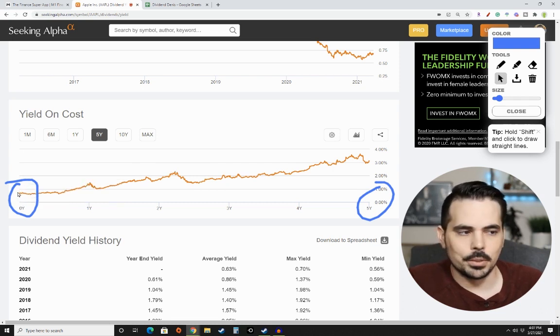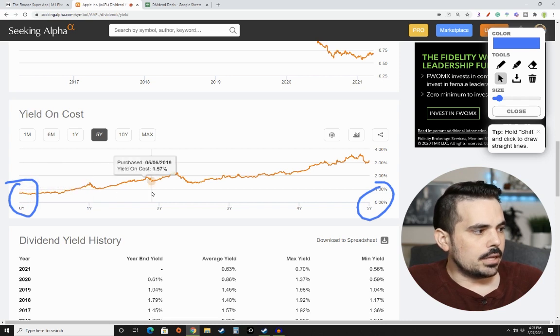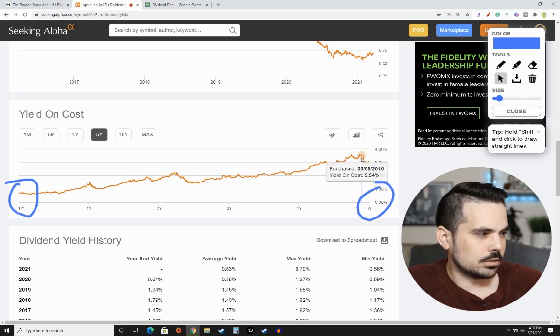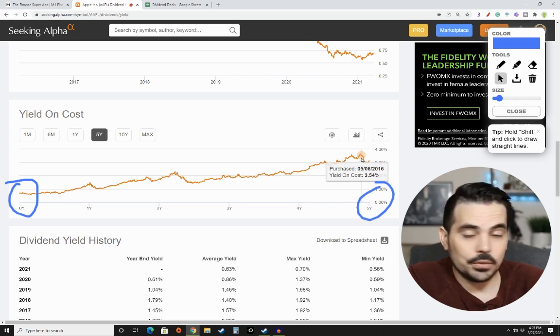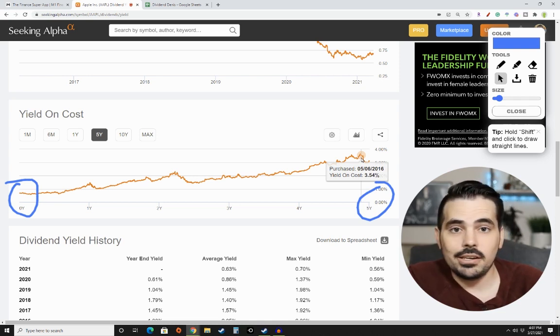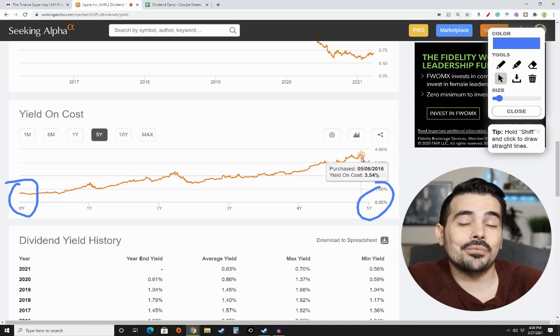Obviously it moves up and down with the market, and it's inverse with the market, just so you guys know. If you purchased Apple stock 5 years ago, obviously this is a little bit better up here, so we're just going to pretend you bought it back in May 6th of 2016. Your yield right now, if you didn't buy any more and didn't sell anything, would be 3.54%.